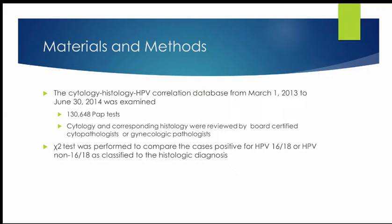So I looked at the cytology histology HPV correlation database from a period of time of 1 year. Basically, it was picked because this was when the cobas HPV molecular testing was implemented. So I looked at 130,648 Paps, and I looked at the cytology and the corresponding histology. And just so you know, the Paps and the patients' cervical biopsies were all looked at by board-certified pathologists or gynecologic pathologists. I did some basic statistical analysis as well as a chi-square test to compare the cases positive for HPV 16-18 versus your lower-risk non-16-18 cases.